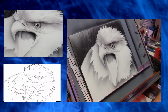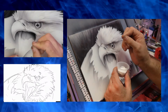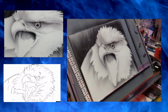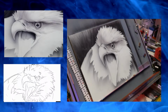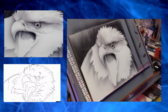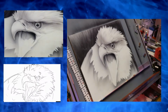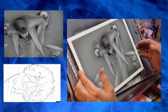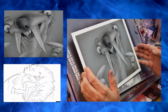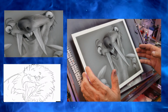And then if I do go in with white, which I did mix up some opaque white, I might go through and either do a brush, or it's going to be done softly with an airbrush. This is kind of reminiscent, if you guys remember when I did Sid the Sloth. Sid the Sloth was all about the same thing, about being really subtle with the paint and soft. There's no harsh lines. There's very little white in it. And that was kind of the key. That's kind of what I'm doing here.